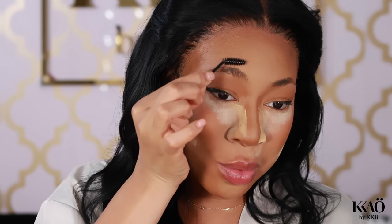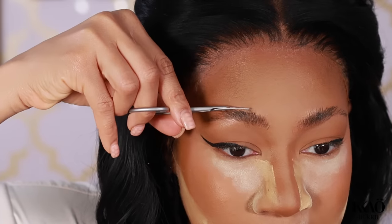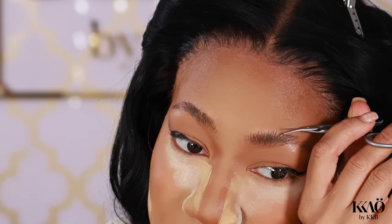I'm gonna go in with brow sculpture from KKAÖ Beauty. Get some of the little spoolie, and we're just gonna groom the eyebrow hairs in an upward direction. I'm just gonna cut the excess hair on top when the hair is growing above the natural shape of the brow. Now I am going to go in with the KKAÖ Beauty Brow Perfector Pencil.